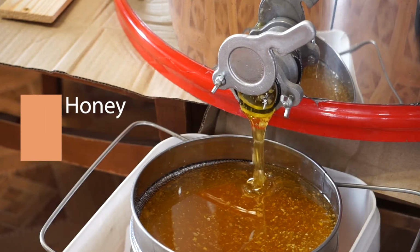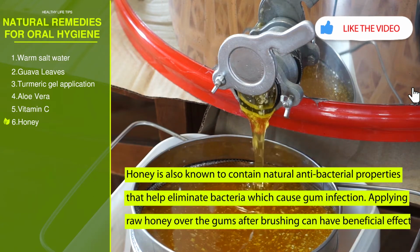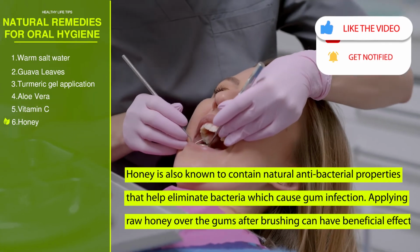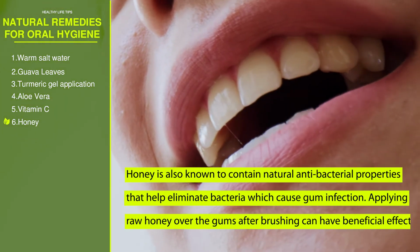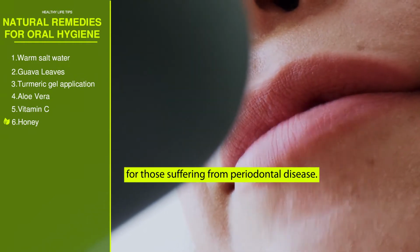6. Honey. Honey is also known to contain natural antibacterial properties that help eliminate bacteria which cause gum infection. Applying raw honey over the gums after brushing can have beneficial effects for those suffering from periodontal disease.